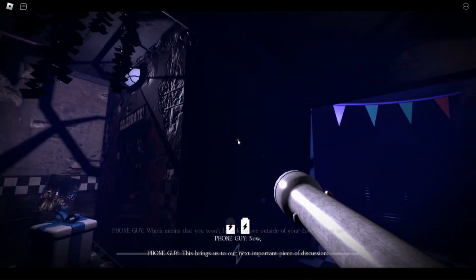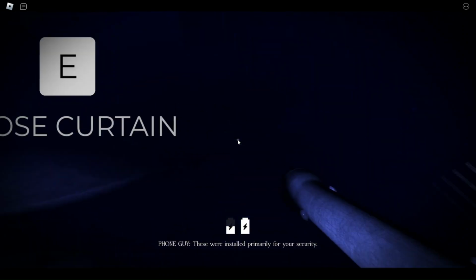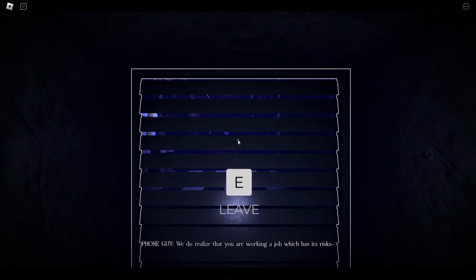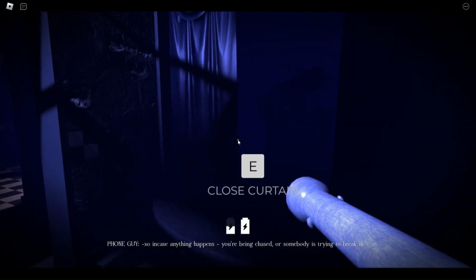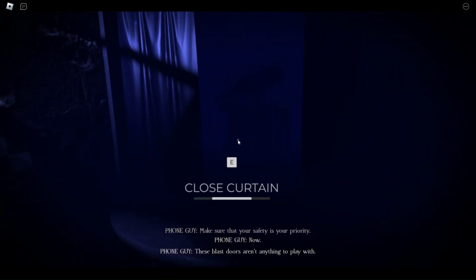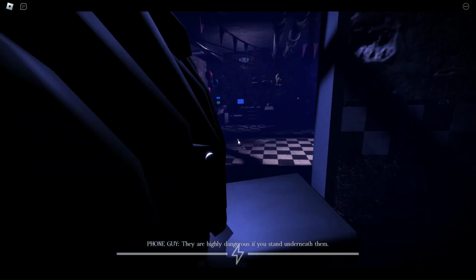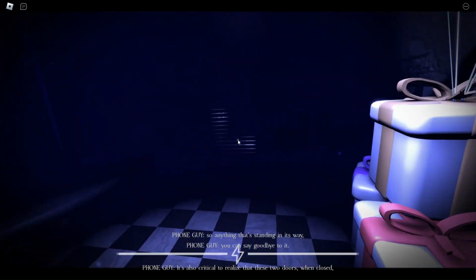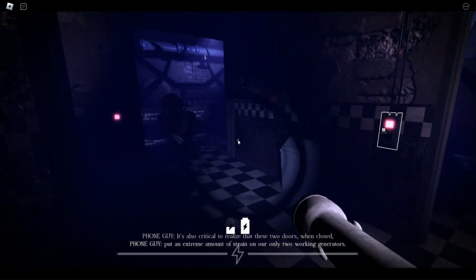Now, this brings us to our next important piece of discussion. These were installed primarily for your security. If somebody's trying to break in, you can close these blasters. Make sure that your safety is your priority. Now, these blasters will close on anything standing in their way, like the curtain. Doors, when closed, exert an extreme amount of strain on our only curtains.